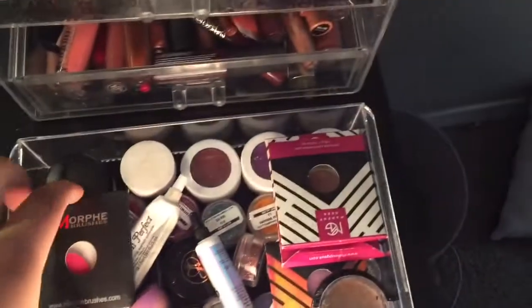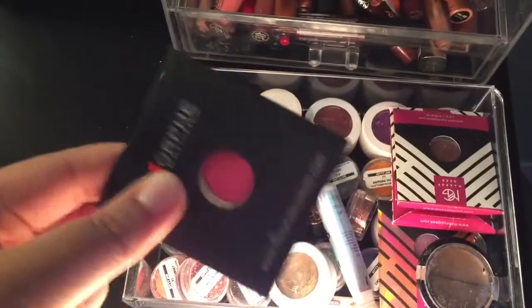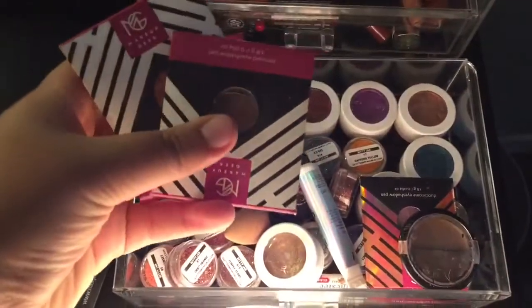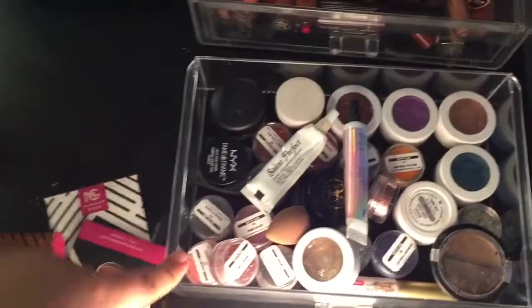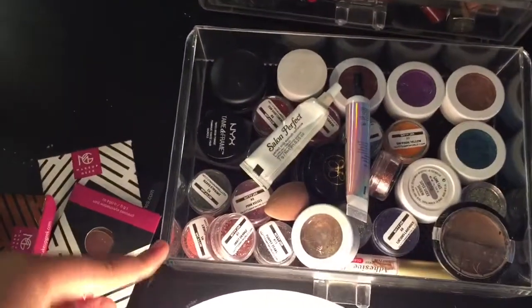I decided I was just going to take this drawer out. But yeah, I have a single shadow by Morphe. This is in the shade Orchid. I have a couple of Makeup Geek single shadows. I really need to buy a Z palette of these. And then basically everything left in here are singles, eyebrow products, or glitters.